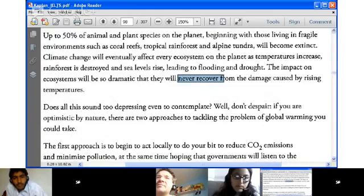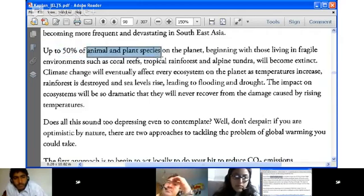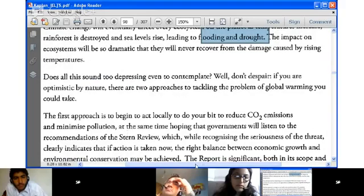Climate change. Change. Climate change and never recover. Also make note of this 50%. I would pick 50% animal and plant species. Maybe coral reefs, rainforest, tundra, destroyed, sea levels rise, flooding and drought. Done. Let's move to H.